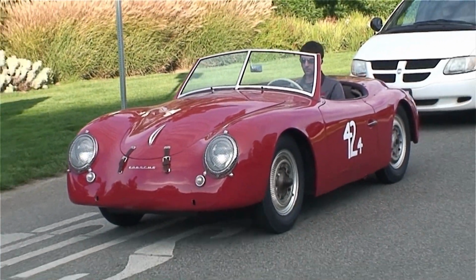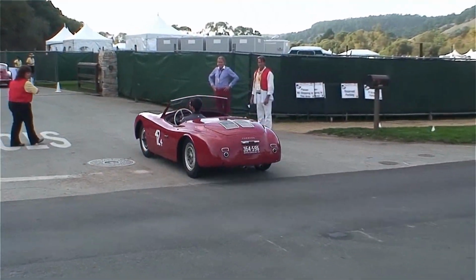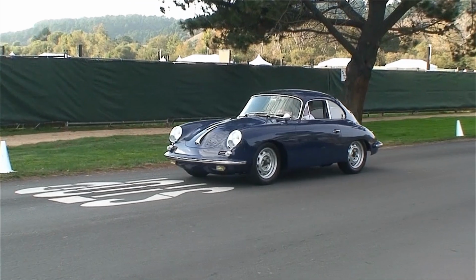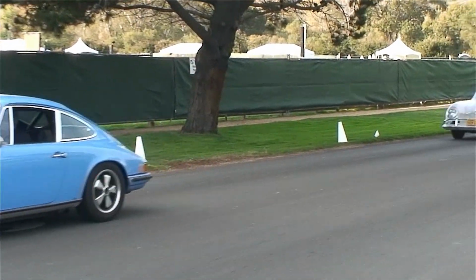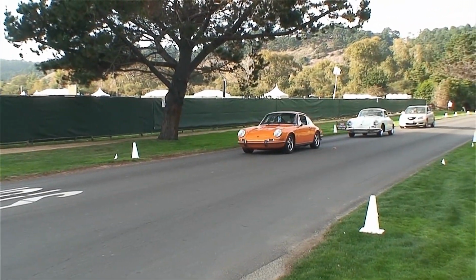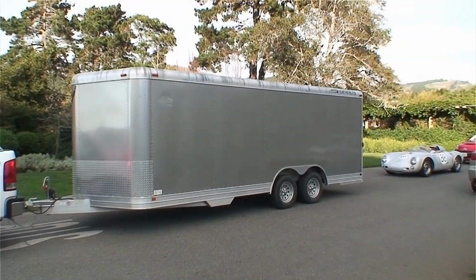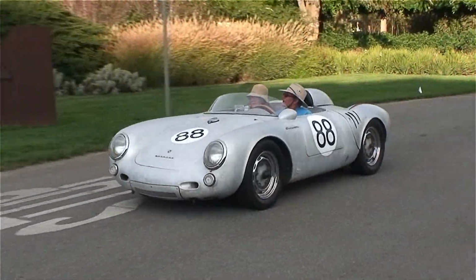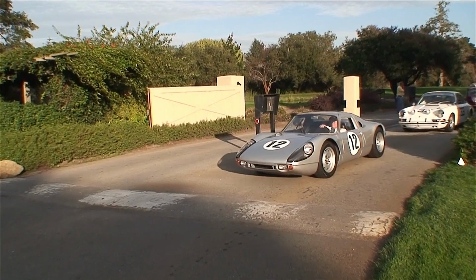And here's that early racing Porsche that came before the 550. Okay, hold up. Okay, good. All right, we got a mass arrival here. All significant cars. Oh, I think we saw that one earlier. Something's in the trailer, but what's behind? 550 Spider. All right, the Highway Patrol escorted these cars over from Laguna Seca.